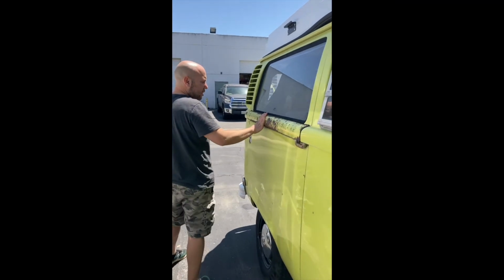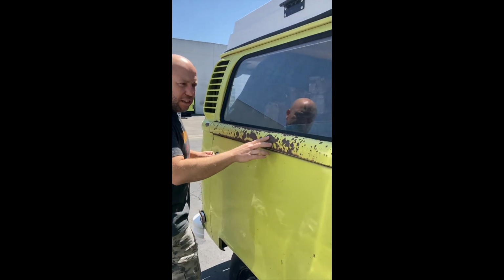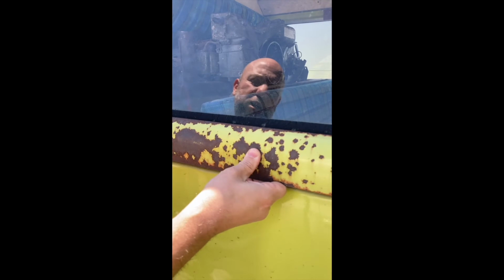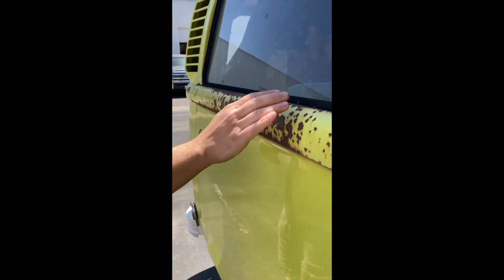Stuff like this is the surface rust I told you about. If you zoom in a little bit or come closer, what I mean by surface rust is that it's literally on the top. It's not falling apart. You couldn't break this with your hand. If you can break rust with your hand, like by touching it and the rust breaks, that's a big deal, it's a problem. But this stuff is just surface.